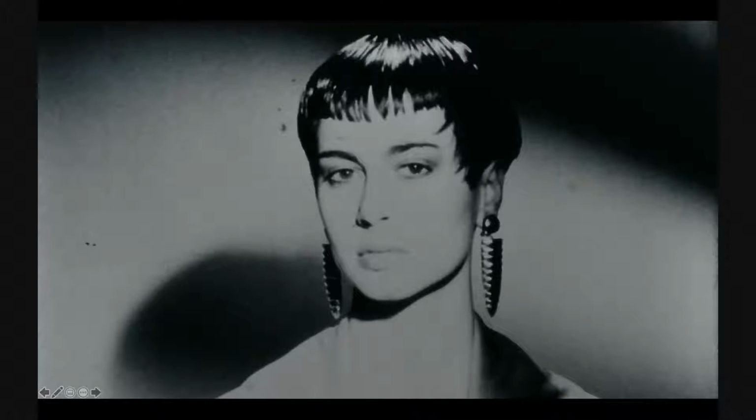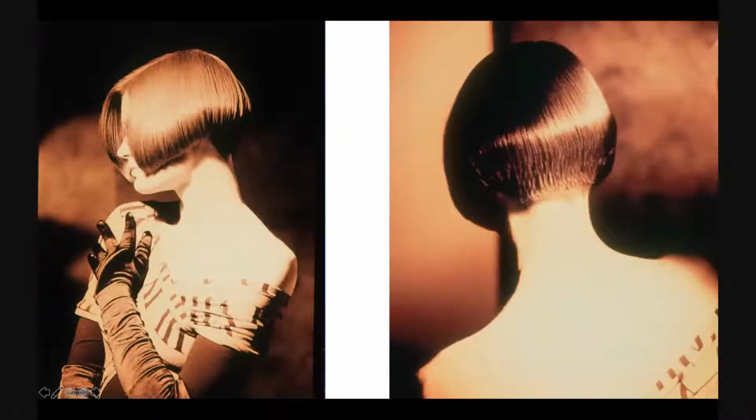So this was when we were doing the bob sensibility with the happy fringe. A happy fringe is a fringe that raises up. Beautiful. And what we have is the classic graduated bob.